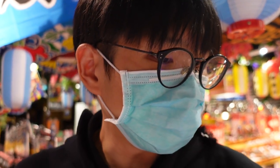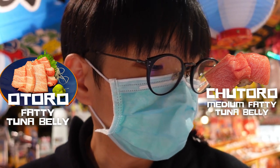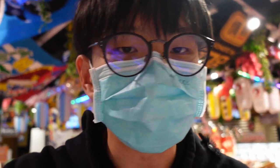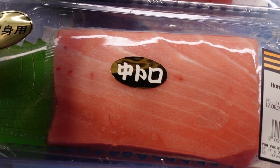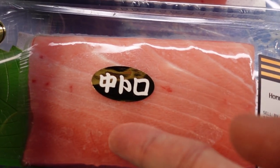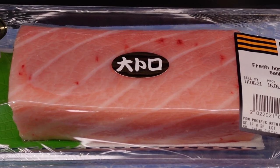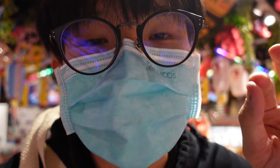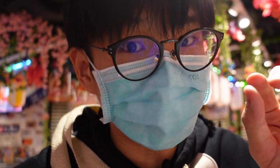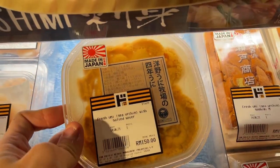Okay, I'm basically looking for either chutoro or otoro, which is a fatty tuna or medium fatty tuna. And looking at the selection here, guys, take a look at this. Correct me if I'm wrong, this is the chutoro. You see this here? I think these are blemishes. And if I'm not wrong, it shouldn't be there. I think we'll get the tuna from the other supermarket. I think they probably have nicer looking tuna. So not here.